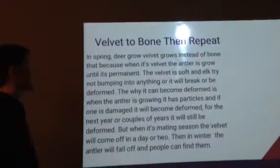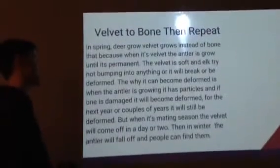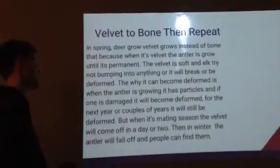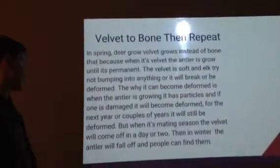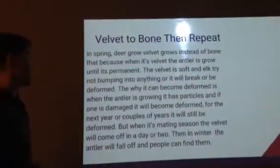The way it can become deformed is when the antler is growing in particles, and if one is damaged, it will become deformed for the next year or a couple of years. But when it's mating season, the velvet will come off in a day or two. Then in winter, the antler will fall off, and people can pet it.